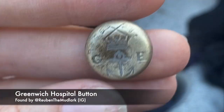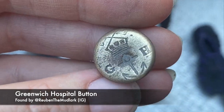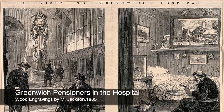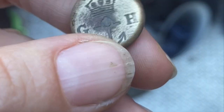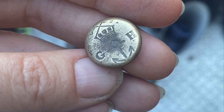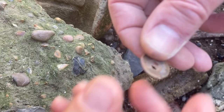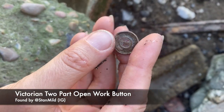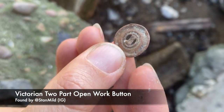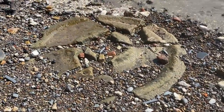Another great find by Ruben the Mudlark is this Greenwich Hospital button. So there you go, you can see the anchor on there very clearly, the G, the H, and then the logo above the anchor there. That's a lovely little find. So what else do we have? This lovely button. Now this was found by, I can't actually remember, it might have been Stan Mild on Instagram. A lovely little Victorian button there. I've got one myself.